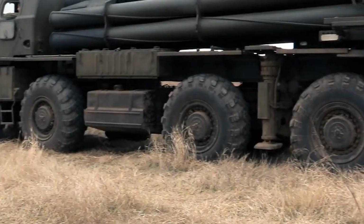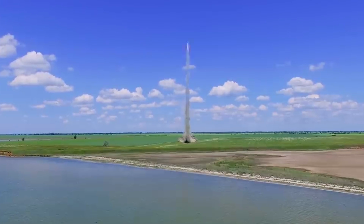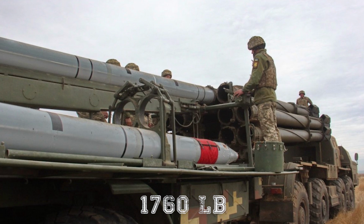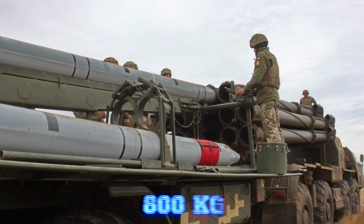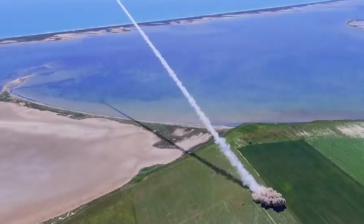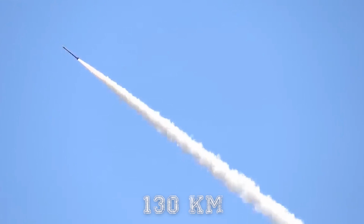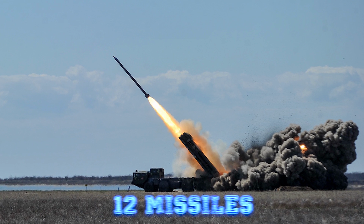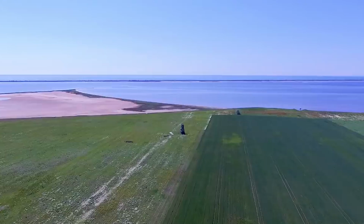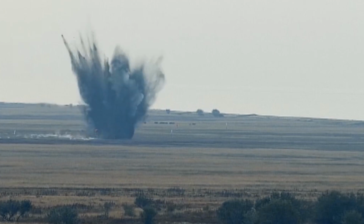Each system is manned by a crew of 4 and is capable of firing missiles in a single or salvo mode. The launch mass of each 300 mm Vilkha missile is 1,760 pounds or 800 kilograms. The MLRS is capable of destroying enemy targets located at a distance of 80 miles or 130 kilometers. The system can fire 12 missiles in 45 seconds and engage the targets with a circular error probability of less than 98 feet or 30 meters.